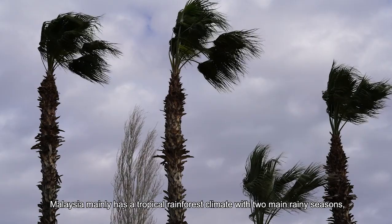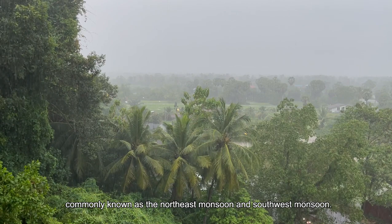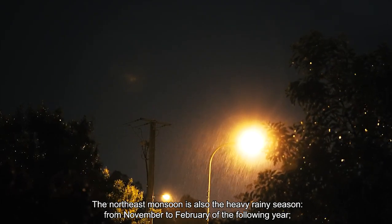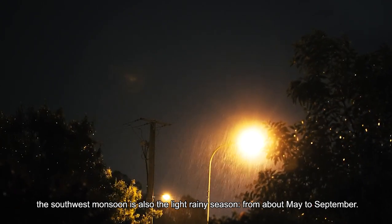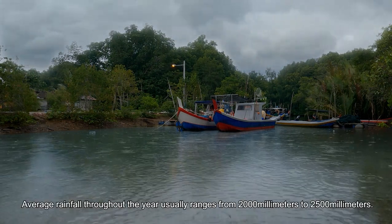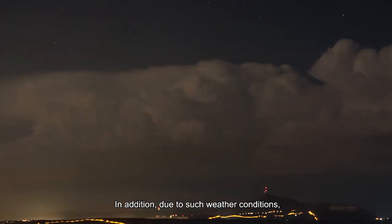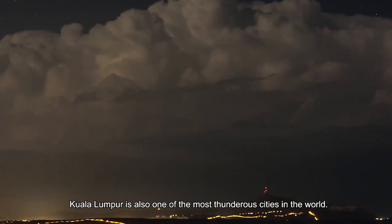Malaysia mainly has a tropical rainforest climate with two main rainy seasons, commonly known as the Northeast Monsoon and Southwest Monsoon. The Northeast Monsoon is also the heavy rainy season, from November to February of the following year. The Southwest Monsoon is also the light rainy season, from about May to September. Therefore, rainfall in Malaysia is very abundant. Average rainfall throughout the year usually ranges from 2,000 millimeters to 2,500 millimeters. In addition, due to such weather conditions, Kuala Lumpur is also one of the most thunderous cities in the world.